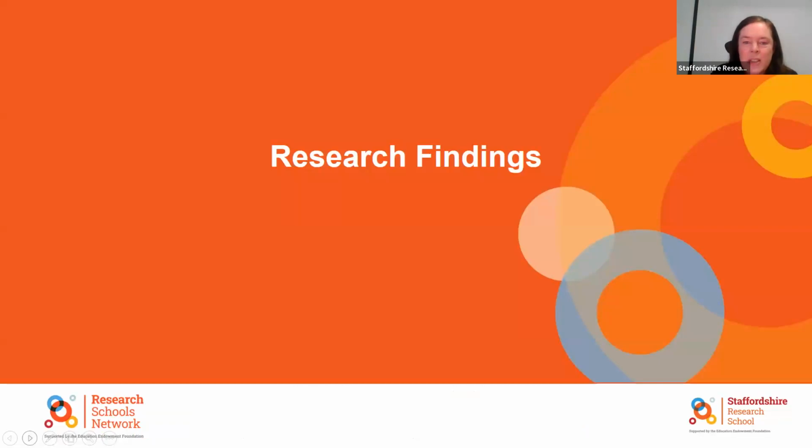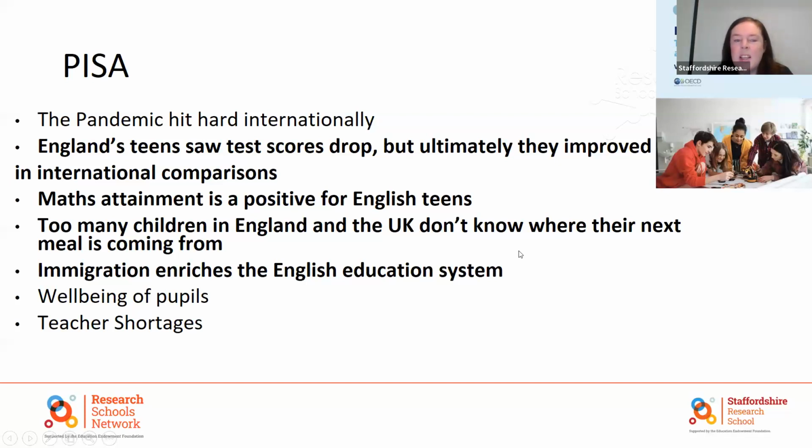So here's some current research findings that I'm just going to share with you. One of them is the PISA report. So the PISA looks at internationally how 15-year-olds do in many, many different countries. And it looks at the state of learning and the equity in education. And that was released last week. And there's no surprises, I don't think, in the evidence that came out in terms of the research, but the pandemic has hit hard internationally, and actually the results have gone down across the board in all countries due to the effects of the pandemic.